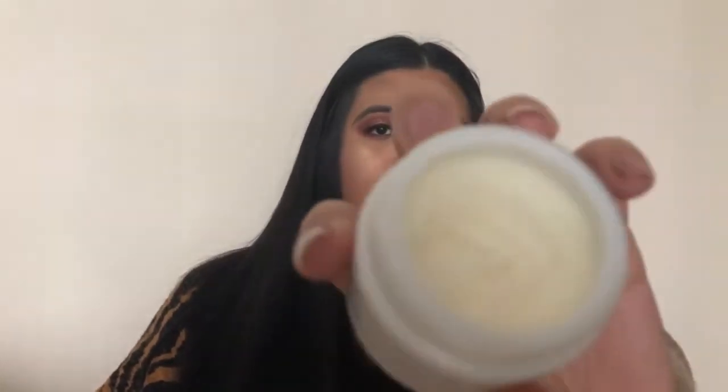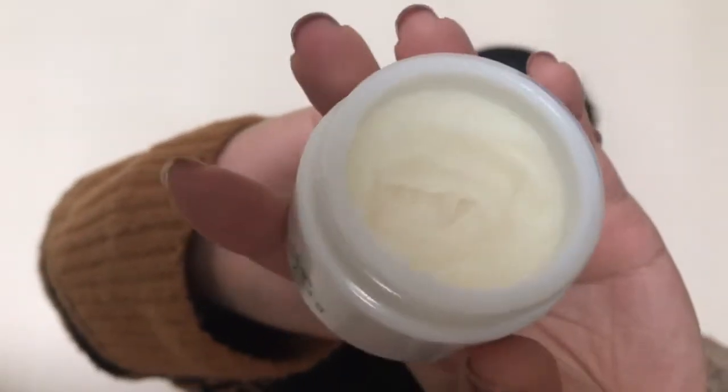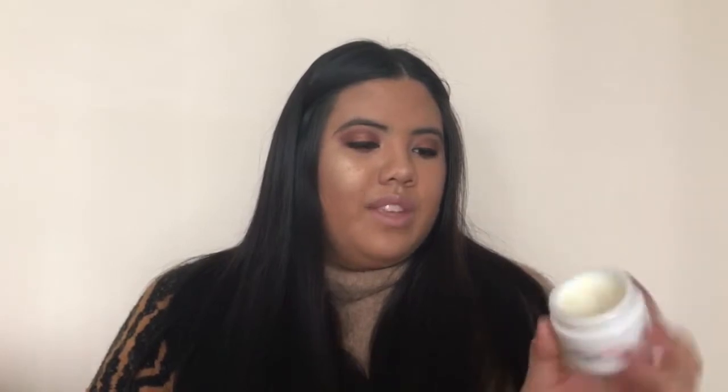So if you don't like thick moisturizers, you won't like this. This is a night balm, and it claims to be age corrective. It looks like this. I've had this for less than a month, only a few weeks actually, and that's how much I've used, which is kind of a bummer because it's so small, and I don't know how long this will last. I only use it at night, and I've used that much. I tried using a lesser amount, but I felt like it didn't moisturize as well as when I used a decent amount of it.